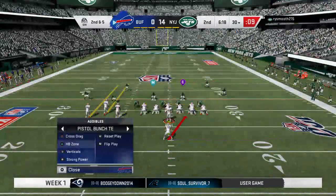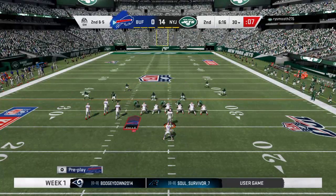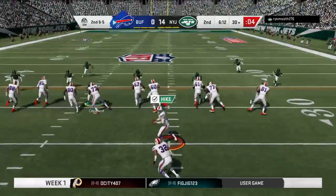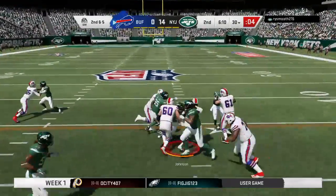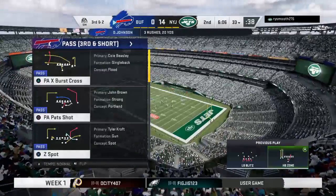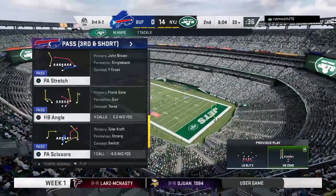Ball on the 30. They'll come up with a 2nd and 5. Alert! Undercut. Out of the pistol, here's Johnson. And he'll be upended at the 33 following a gain of 3. And guess what? It brings up 3rd down.